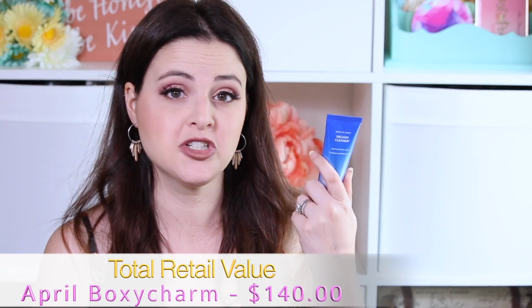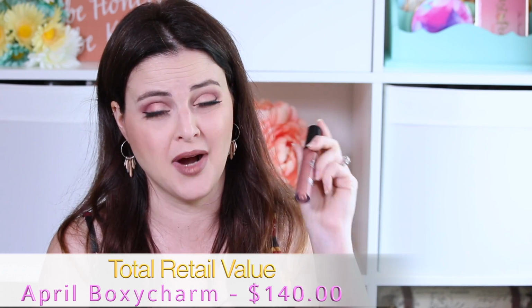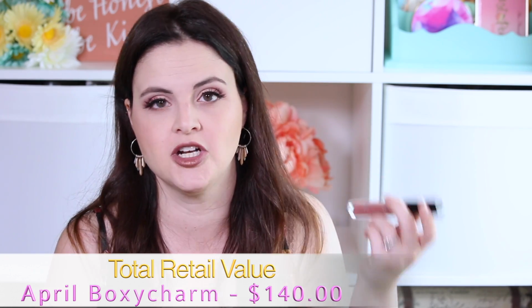Of course, I wouldn't have purchased the vacuum cleaner. I do feel like this one is quite a bit overpriced at $24 is the retail. I would pay $18 for this. I feel like it would have its place on a shelf in Sephora for a reasonable price, but I don't think it's up there with the luxury lip products.